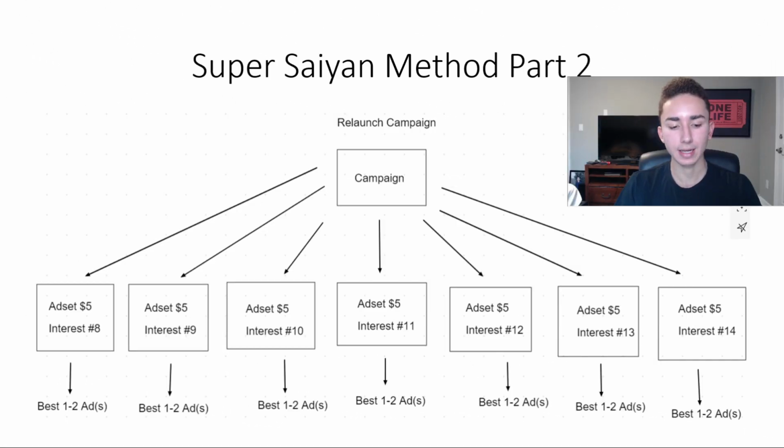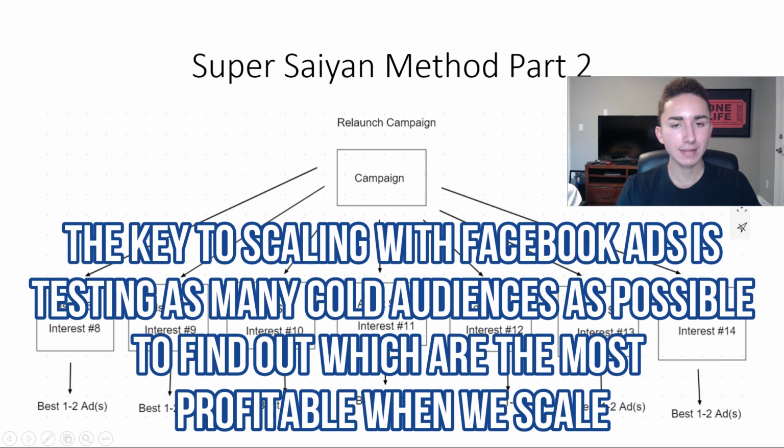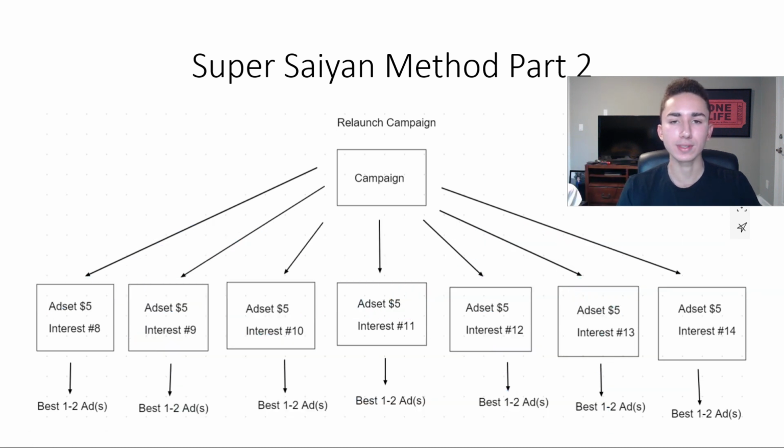And with this campaign, you are going to be testing new audiences, but it's the same principle. $5 budgets, but new interests. So we targeted track, boxing, baseball, all that stuff. Find some more sports, find some more brands out there. So maybe this could be Under Armour, Nike, Adidas, because we didn't do that in the first one. So we did sports mainly. Now we can do celebrities and brands.